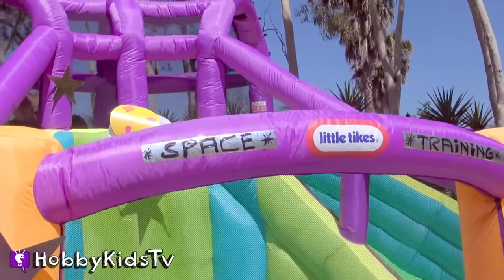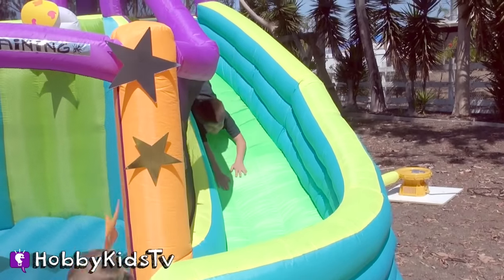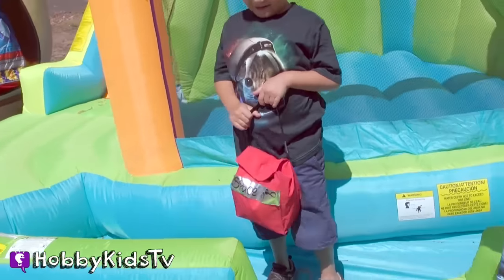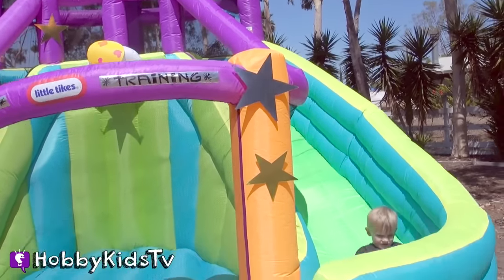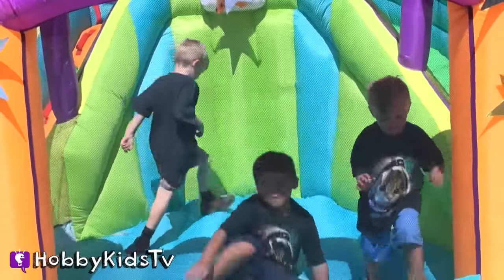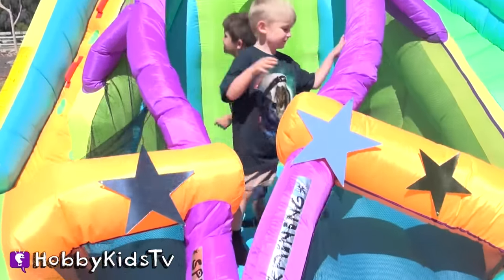Oh yeah! Cool. Oh look, Hobby Bear caught a star! What's this? That is our space water! Training is hard work for space! Time for the jumping chamber! You have to do 1,000 jumps in order to qualify for your spacesuits. You have to be strong to go into space.